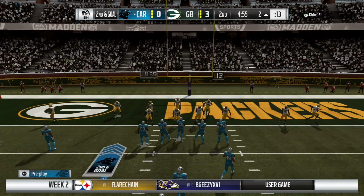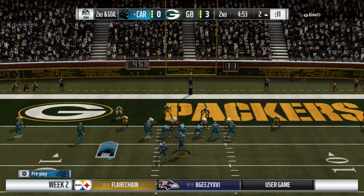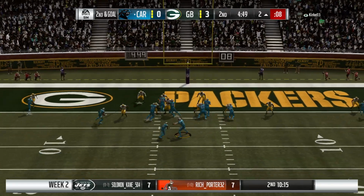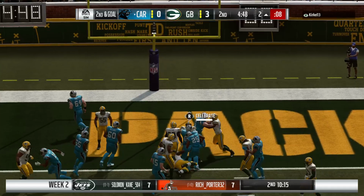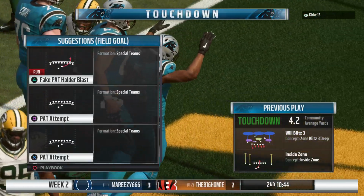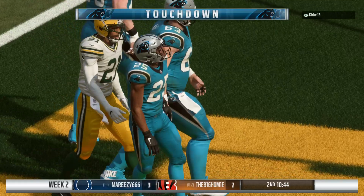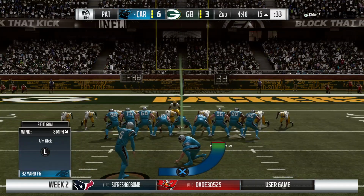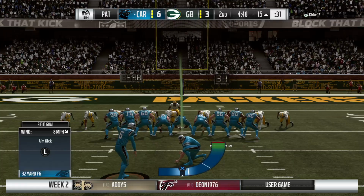Here's 2nd and goal. Watch him now, Barney. He'll get it up the middle. And he is in. Touchdown, Carolina. A great effort there. His first touchdown of the new season. And his guys are able to strike for 6.